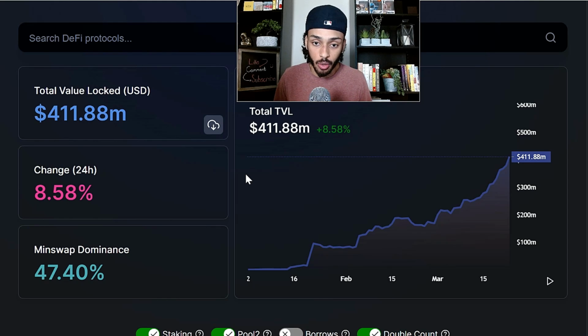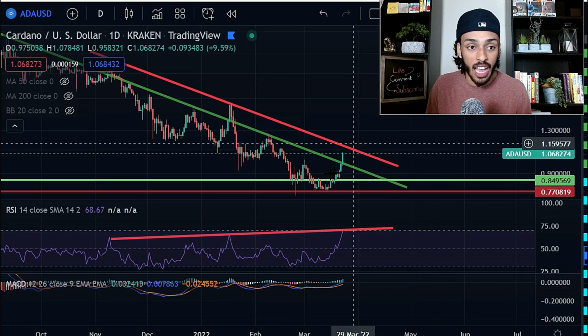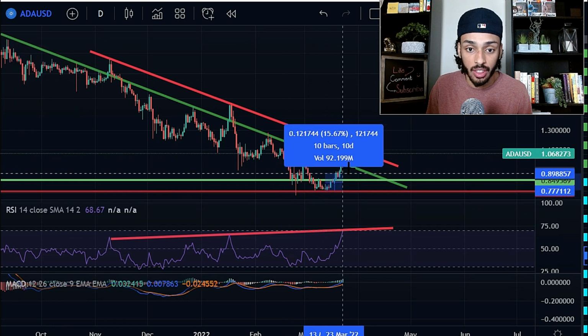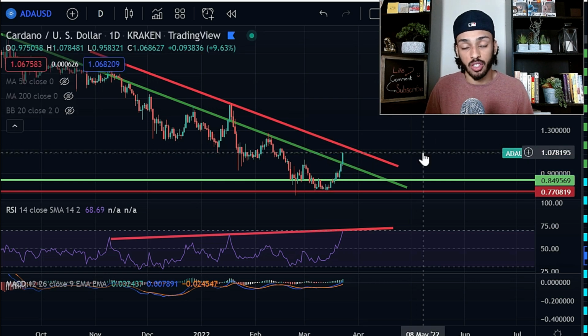With ADA Cardano's total value locked and its ecosystem growing quite substantially over the last few weeks and months, we have started to finally see ADA Cardano's price see some momentum and actually gain some traction. We were starting to see the price grow from March 13th to now, up a pretty substantial 37 to 40%.